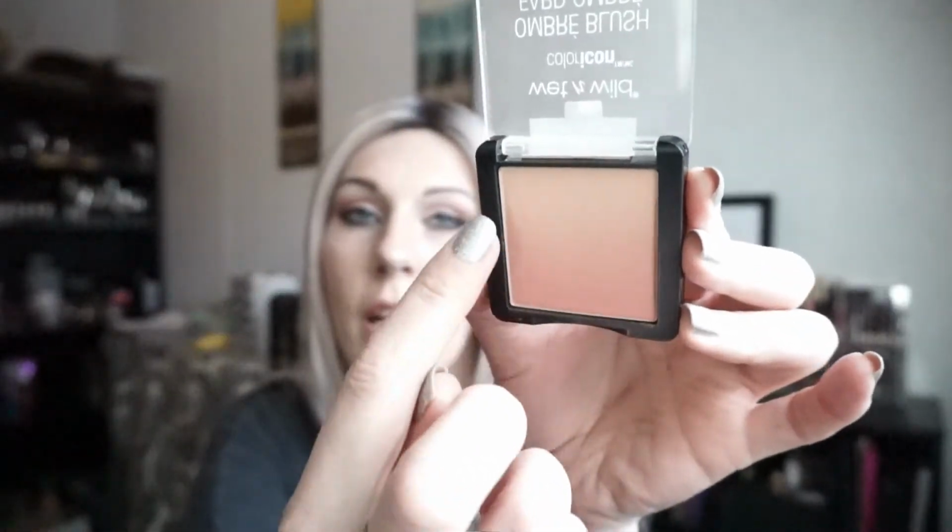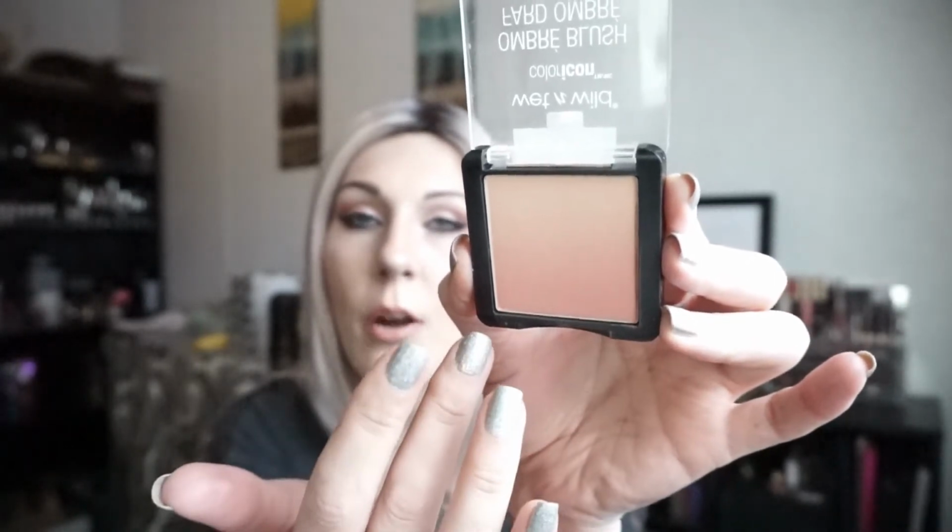This is the Wet n Wild Color Icon Ombre Blush, and this one's in the shade The Princess Daquiries. So this one is an ombre, so you have your lighter shade up here, and then your more pinky peachy down here. I just swirl my brush in the entire thing, and again, this is one that you can literally put on and pound on and go and go and go, and it never ever looks cakey, and it builds up slowly, which I like in a blush. I want to just take my blush brush and just go to town on my face. I'm kind of a savage at applying makeup.